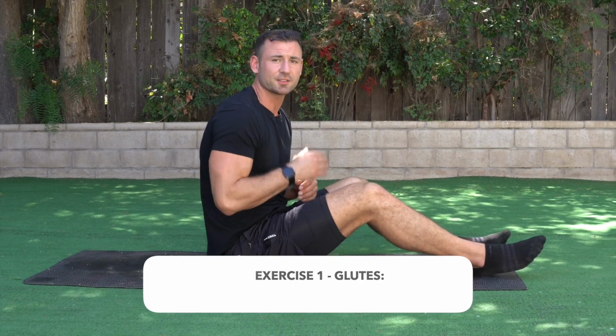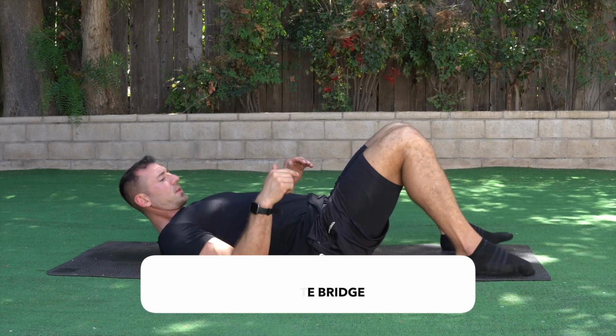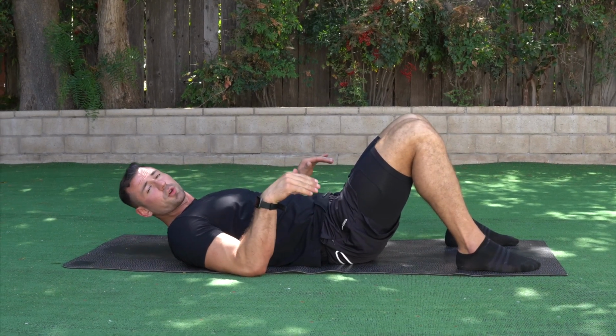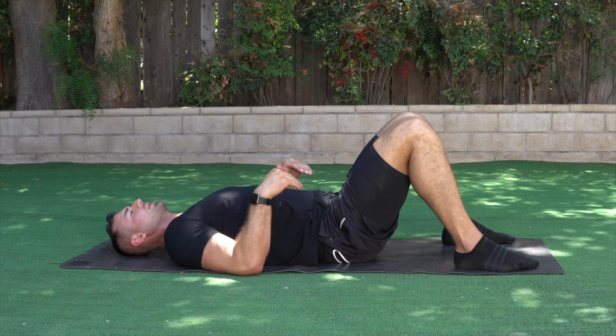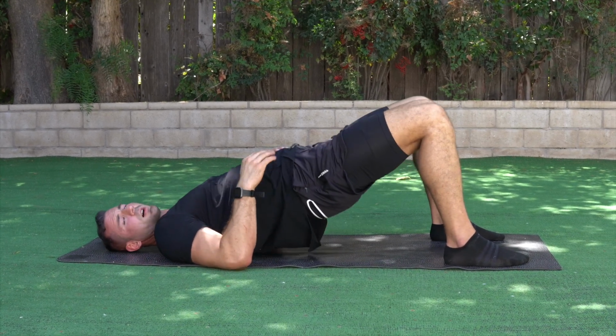Okay, last movement for you guys. We're moving on to our glutes now. This is a strength exercise called a glute bridge. You're gonna lay down just like this with your feet a little bit wider than shoulder width, toes pointed out, putting your head back, and you're gonna drive through your heels up like this.